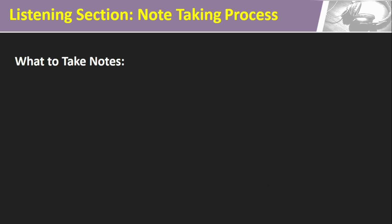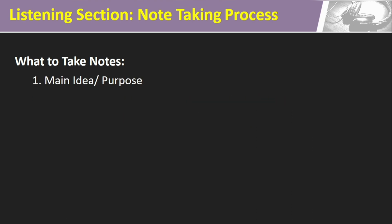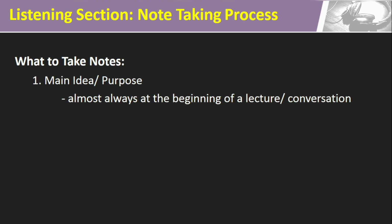Now let us move forward and talk about the things that you have to take notes of. Remember the two note-taking processes we discussed earlier, and make use of what is appropriate for the passage you are listening to. And so, the first thing to write on your paper is the main idea of a lecture, or the purpose of a conversation. This piece of information is almost always at the beginning part of a listening passage.